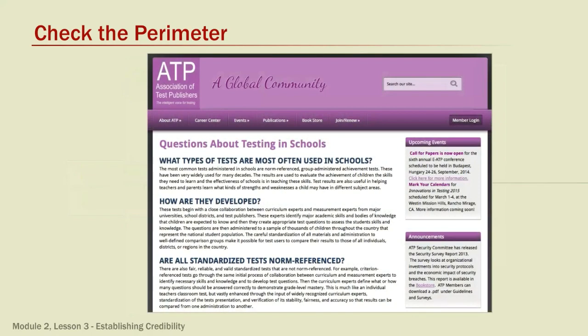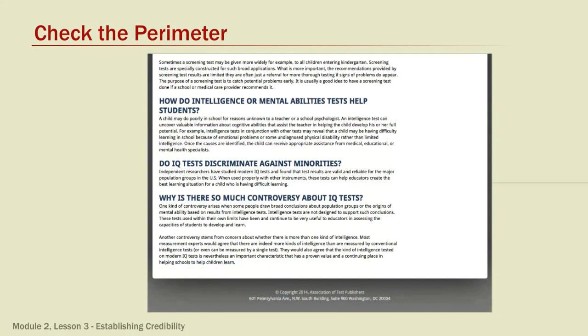Now let's look at a second web page on the same topic of testing in schools. The top of the page tells us that the website belongs to the Association of Test Publishers. No author is named. Think about how the publisher here relates to the topic at hand. Does the publisher have authority? What about bias? Now let's move to the bottom of the page.